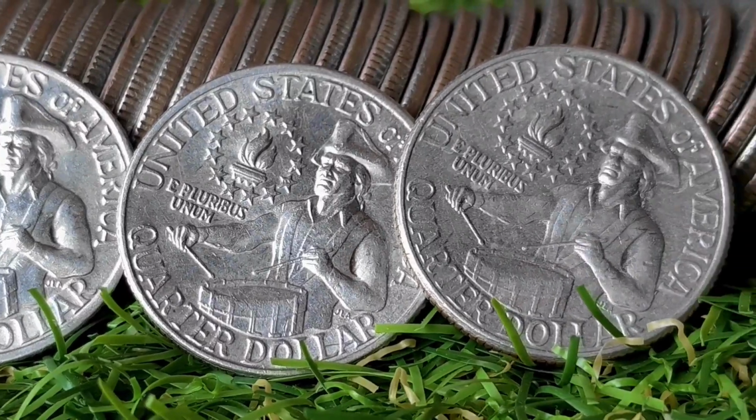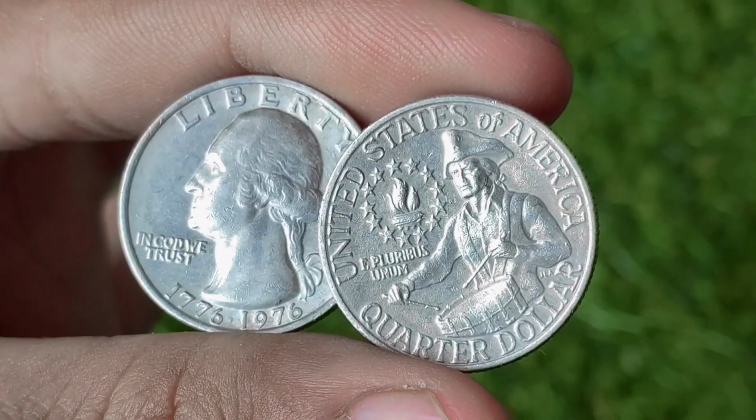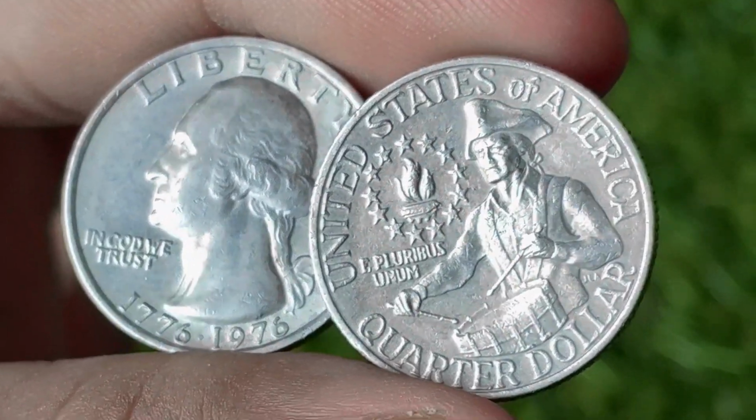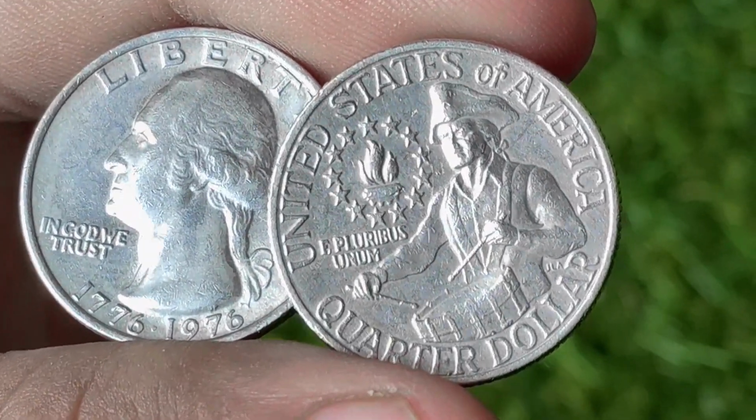eBay and online auctions. Be careful of fakes. Always look for certified and graded coins. Coin shops and collectors groups: network with other collectors to find rare varieties.